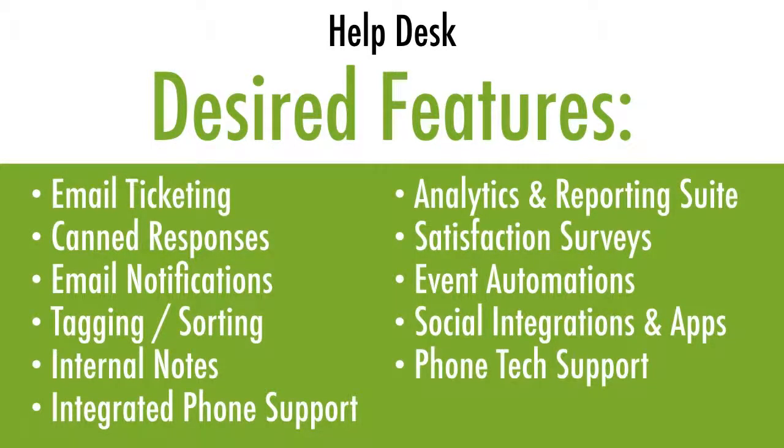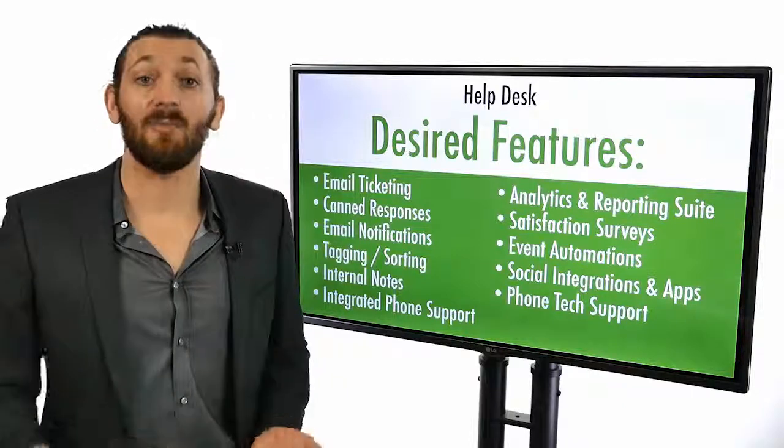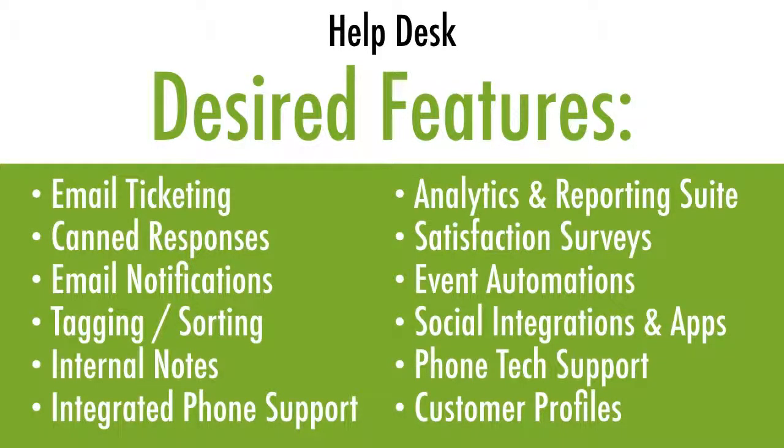Phone tech support, as I mentioned, we want to be able to call every technology provider who's supporting us in our business and get responses and help from them should we need it, as well as customer profiles, which gives you the ability to have an individual customer in your help desk and look at all the communications that they've sent out and have a little profile for them. So these are the main features that you want to have for your help desk.